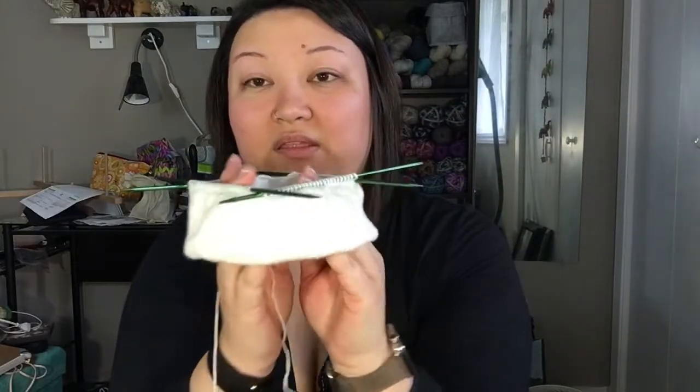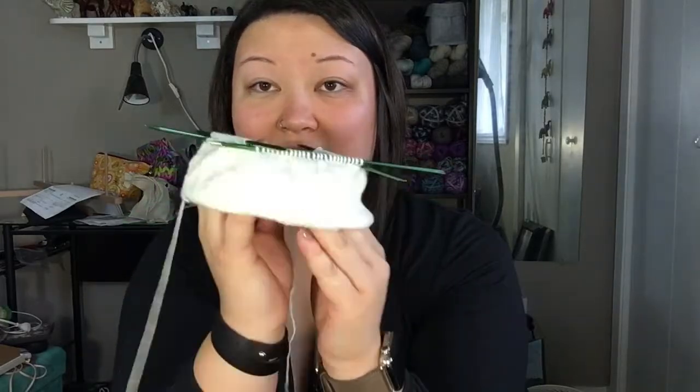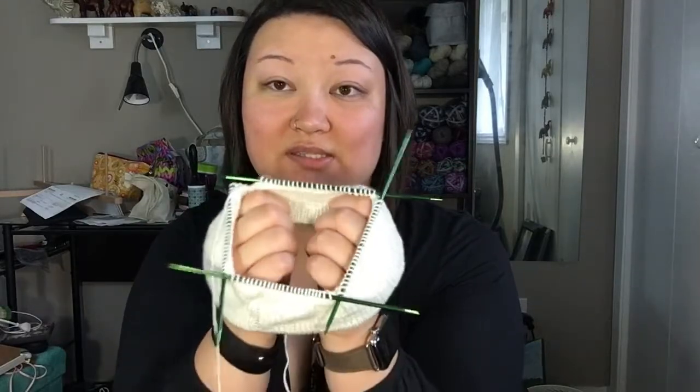Oh, sorry, my eye. So with this hat, I think this is too big for a newborn baby. I have no idea how big babies are. I had to Google head circumference, and it's not ribbed or anything. It does stretch because knitting is stretchy.